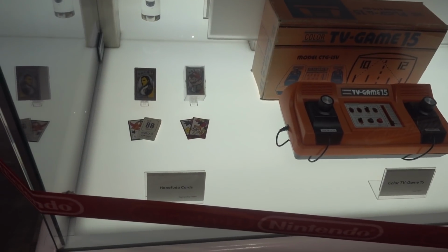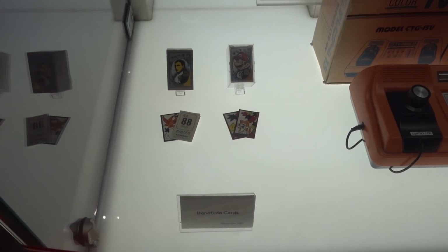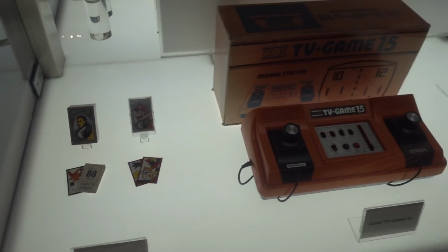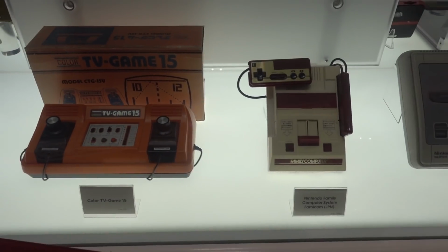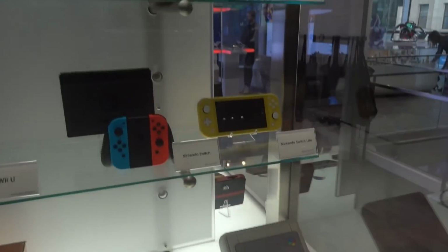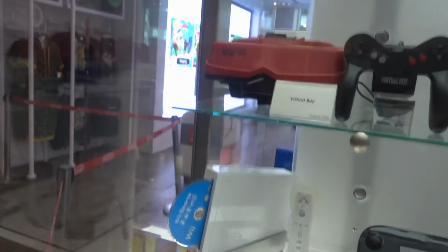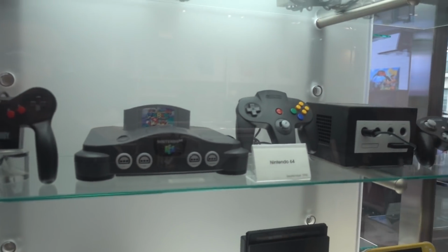And now if you want to take a little walk down memory lane, here's just some of the products that Nintendo's made throughout history. These Hanafuda cards. Here's the TV Game 15. The Nintendo Family Computer System, also known as the Famicom. The Super Famicom. And some much more modern systems as well. There's the failed Virtual Boy, the Nintendo 64.